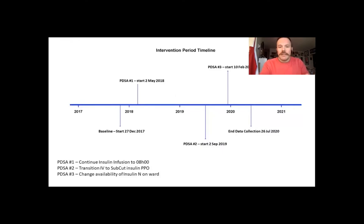I actually came into this a little bit earlier, and as Stephanie mentioned earlier, we were in a PDSA cycle without realizing it early on. If you go back to look, we started our baseline data collection back actually in December 2017, going through essentially three PDSA cycles to describe. The first one was post-op cardiac surgery. We decided we would continue to run the insulin infusions that are normally kept on while the patient is intubated, even when they're extubated, to help maintain better glycemic control.